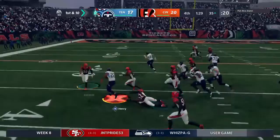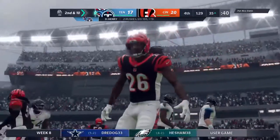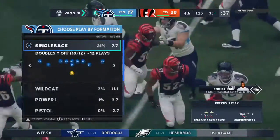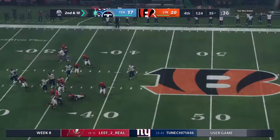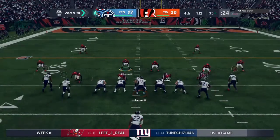On first down, Henry, and just no chance of turning the corner. He can only get back to the line of scrimmage. 2nd and 10 coming up. They're making steady progress, but I see your face. You're worried about that clock. I'm worried about the clock, and at some point, you have to have a splash play in there as well.